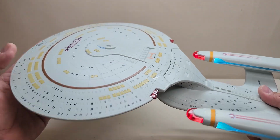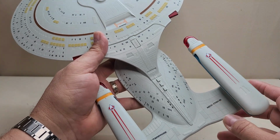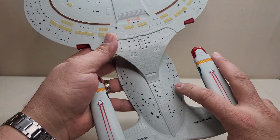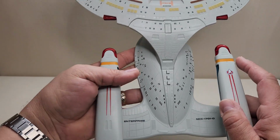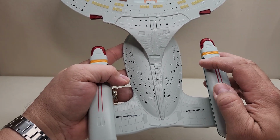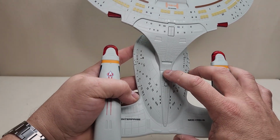So there's that. Now let's talk about the not sensors, the sound effects. We got a couple of sound effects right here. So starting with the first button towards the front here, these are going to be all of our phrases, and these sound like actual recordings from the show because it sounds like Picard and Riker's voices. So we'll go ahead and start those.